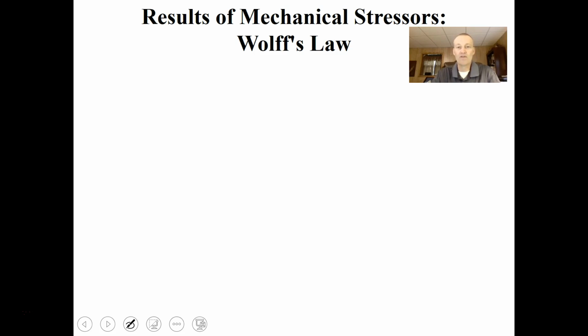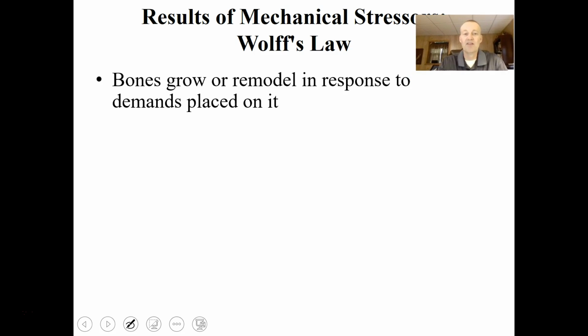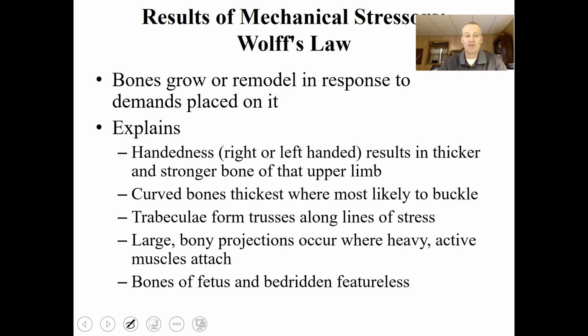A guy named Wolff a long time ago created a law that said when you put stress on your bone, the bone will actually grow. Okay, so when you put stress on your bone, this is a really good thing. That's why we want old people to lift weights, so that they put stress on their bones to make sure that they continue to grow in strength. This Wolff's Law will explain a lot of things.